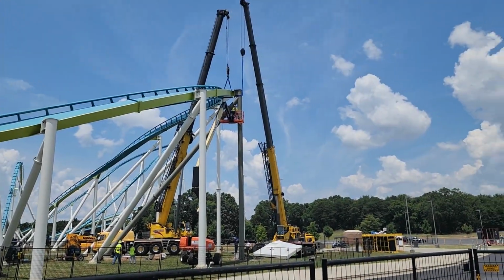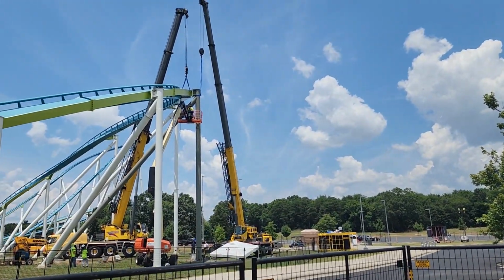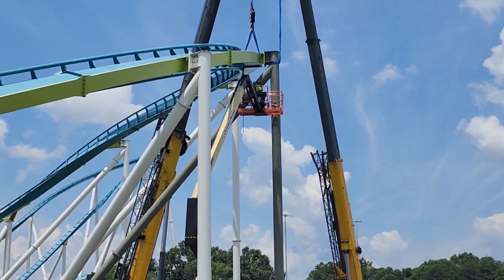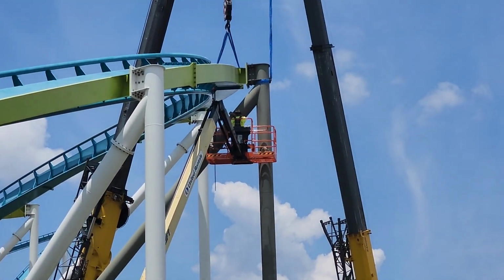We went inside to take a little break because we were hot and hungry, and we came back out and, well, I already got the support up. Looks like they're getting it bolted in place now. Just kind of everything's set now.